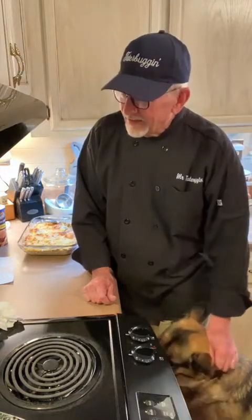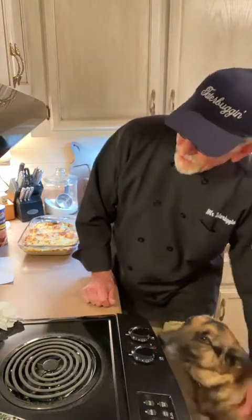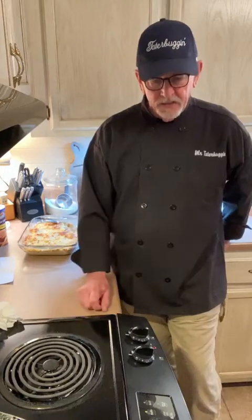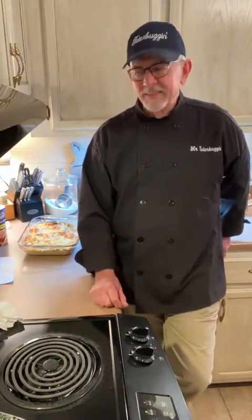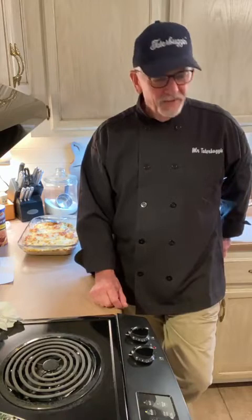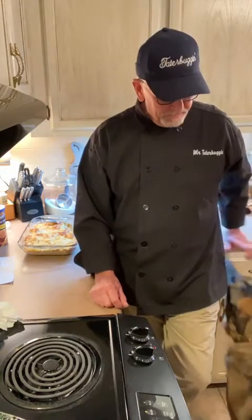She's so hungry right now. That's udon? It's good. This is a great casserole. Easy to fix, as you can see. It's harder waiting on it to cook than it is to put it together. Sarge, don't get in Mom's plate now. You're going to have to fight me for this one.